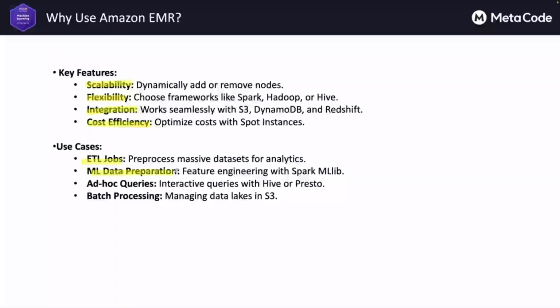And machine learning data preparation. Using Spark machine learning library, EMR can pre-process and transform datasets for machine learning pipelines, ensuring they are ready for training. And ad hoc queries. With tools like Hive and Presto, you can run interactive queries on massive datasets directly from your data lakes. And batch processing. Whether it's IoT sensor data or application logs stored in S3, EMR can process these workloads efficiently. So for the exam, focus on scenarios where large-scale processing, integration with S3, or frameworks like Spark are involved. EMR often shines in these cases.